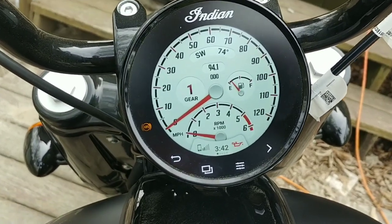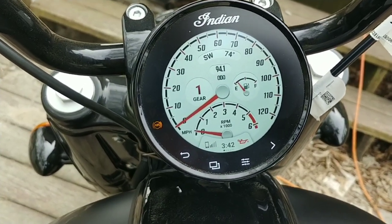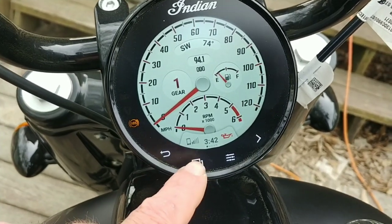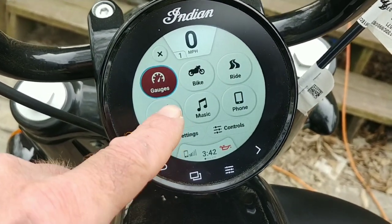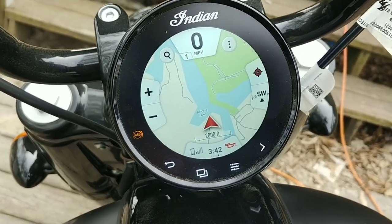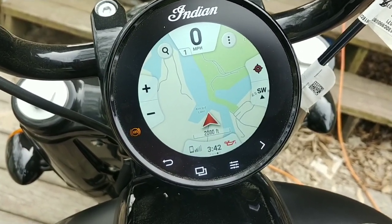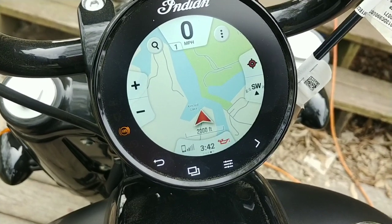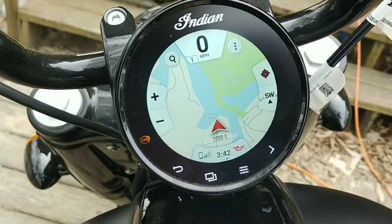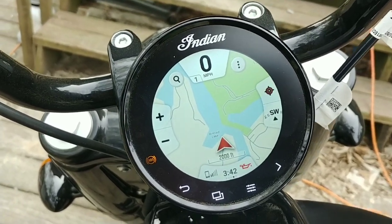So anyways, after it does the map update, it does a reboot and goes back to the screen. So, should be able to go into maps now. Boom. Now we are working. Yay! So, I'll probably take us down the road and check this out just to make sure everything's working fine. But yeah, it seems like it did it.